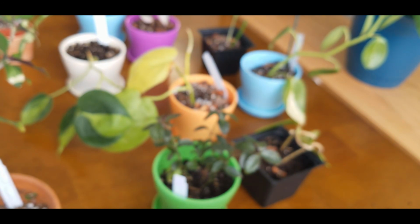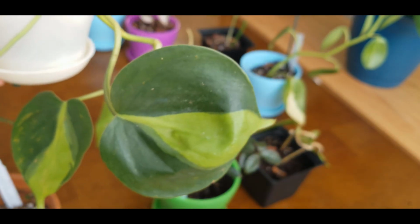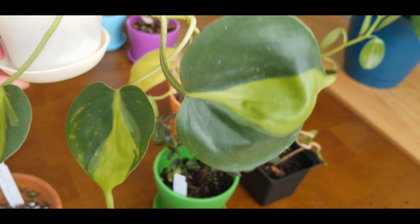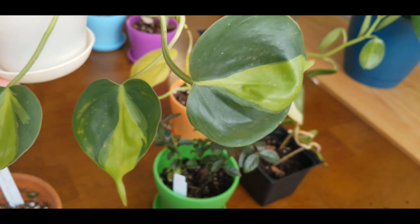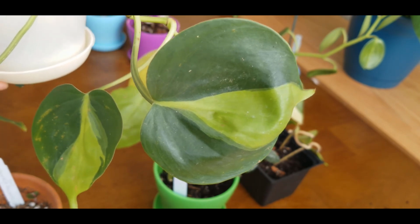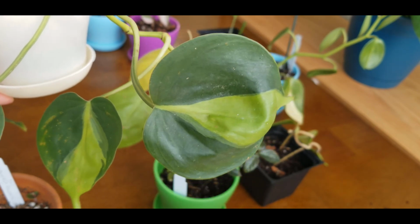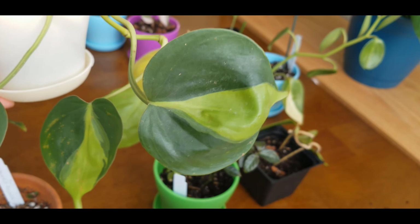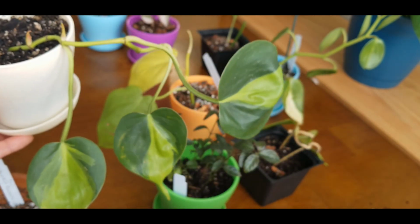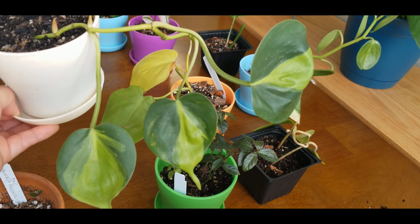Next we have the Philodendron scandens mediopictum, and that's just the Philodendron Brazil. As you can see here, it's a beautiful heart-shaped leaves. It has a creamy lime central, sometimes with gray-green featherings. When I received it, it was about two times the size of this plant, and I couldn't help it. Now I already have more cuttings going.